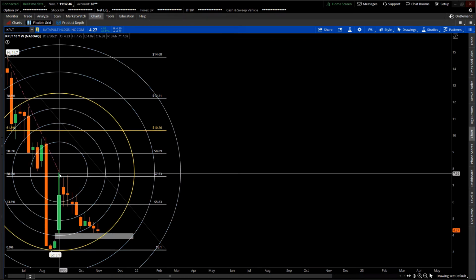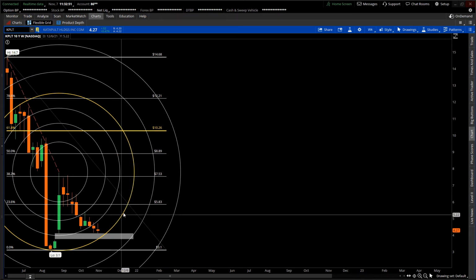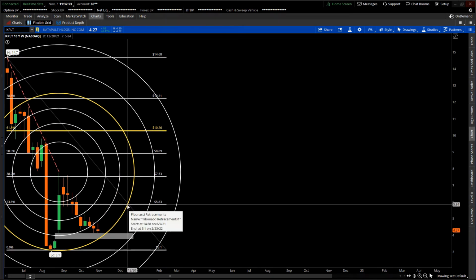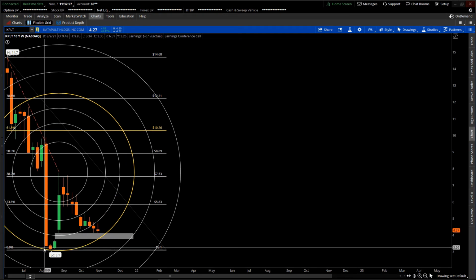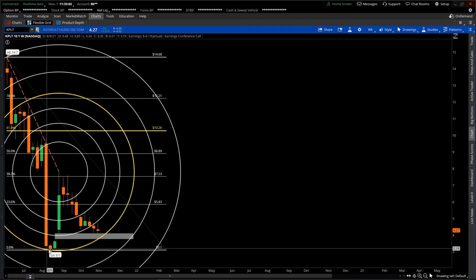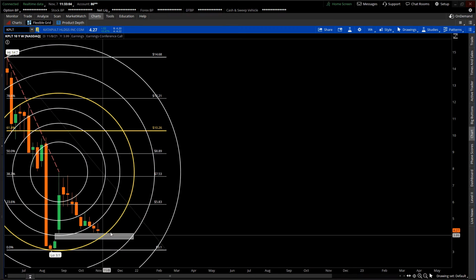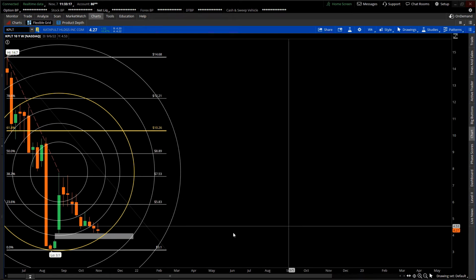And by placing it here, this yellow ring is equal to the Fibonacci 618 level, right? And you can see that Fibonacci 618 ring held support for 3 weeks right here. If I show the details, each level is equal to the Fibonacci levels here. And I highlighted it yellow because it's the golden ratio.